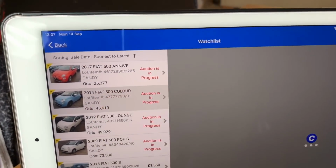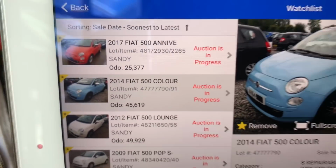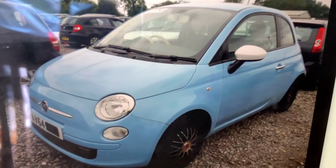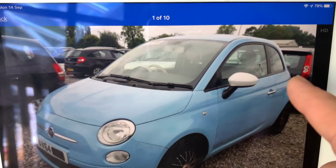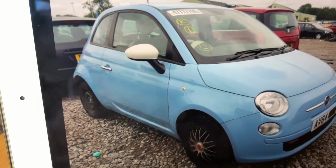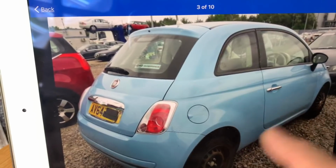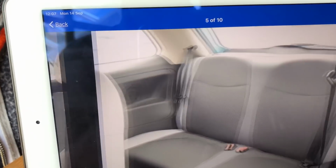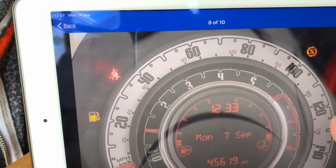The other one I was looking at, now check this one out. This is a 2014 colour therapy one. 45,000 miles. Now I know that I'm looking through the camera now and I can see that you can see the colour difference. That end of the car is a completely different colour to that end of the car. If we scroll through, you'll see the same applies on the other side. So there's no actual damage to this car at all, I don't think. So pretty much all you would need to do on this car, no lights up, 45,000 miles.